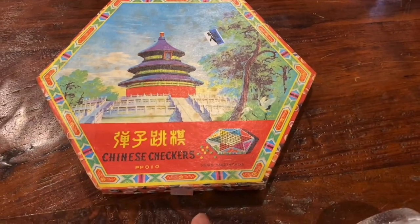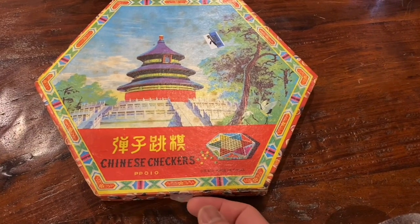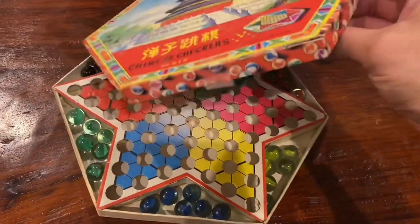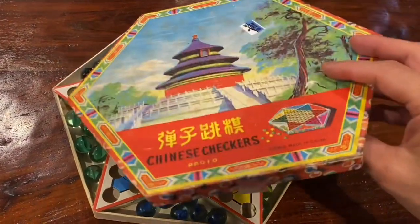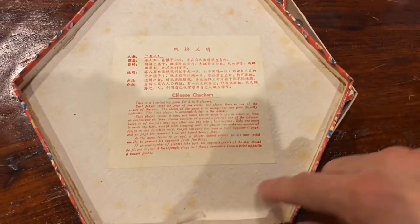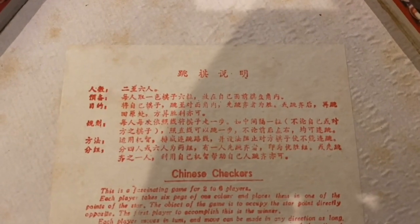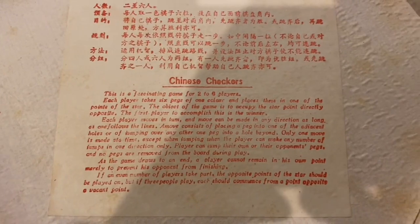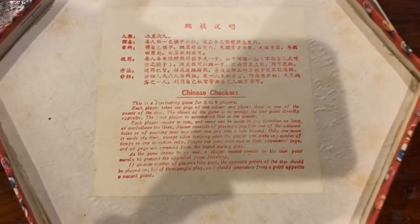But pretty cool. Just hated that the store staff actually used Scotch tape to tape it down. And well, that wasn't the problem. The problem is people opening the box. Oh, and there is an original label, a little bit of foxing on the inside, which shows you the age, but check this out. It's bilingual. Some Chinese instructions and then English instructions. So this was made for export.